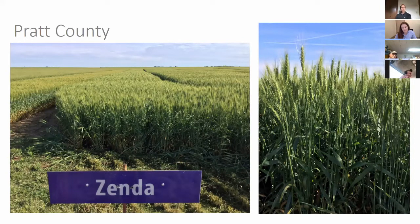What can we expect on Zenda here? It's going to be a few days later than what we had in Everest, but it's still a medium early maturing variety. It's also going to be a little bit taller than Everest, but still medium to medium short as far as height goes. It is a little bit taller than Everest, but it has an excellent straw strength.